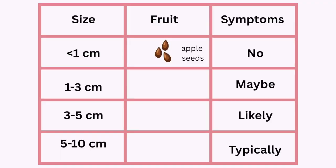So first, let's dive into the smallest fibroid size that has been seen, and that is fibroid size that is less than 1 centimeter. And here we are talking about apple seeds, for example. Now, these are generally asymptomatic. No symptoms have been seen in women who have experienced fibroids this size. Typically it's found through imaging, ultrasound, or MRI, but this is typically the smallest size fibroid that has been documented.